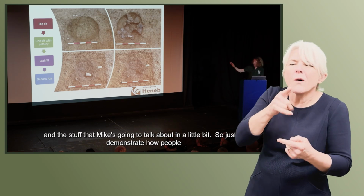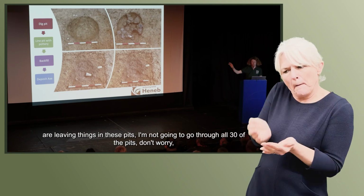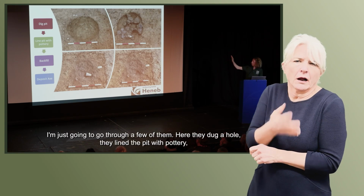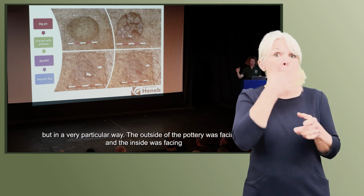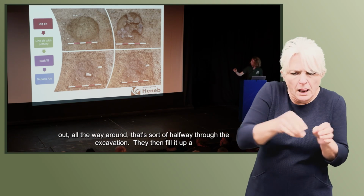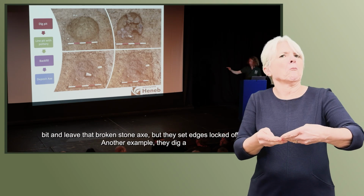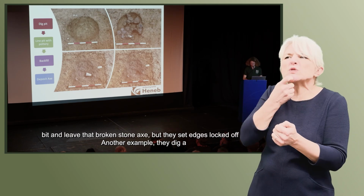So just to demonstrate how people are leaving things in these pits, I'm not going to go through all 30 of the pits, don't worry. I'm just going to go through a few of them. Here they dug a hole, they lined the pit with pottery, but in a very particular way. The outside of the pottery always facing in and the inside always facing out, all the way around. That's sort of halfway through the excavation. They then fill it up a bit and leave that broken stone axe with its edges lopped off it.